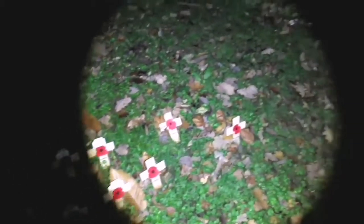The famous Bredhurst paten, which held the communion bread, was found and restored in 1907. So they actually did find some treasure here. They found the Bredhurst paten. It's made of copper and was originally gilded. It dates from 1180 to 1260.